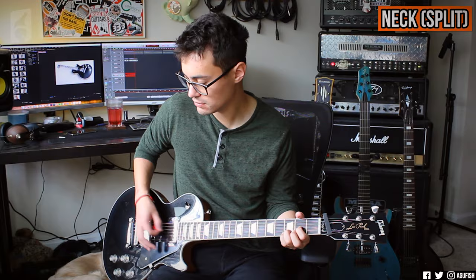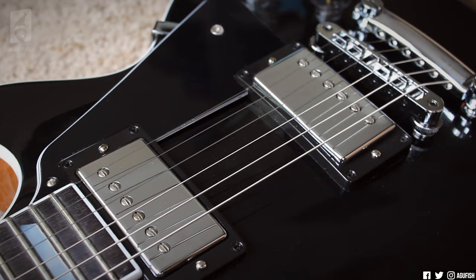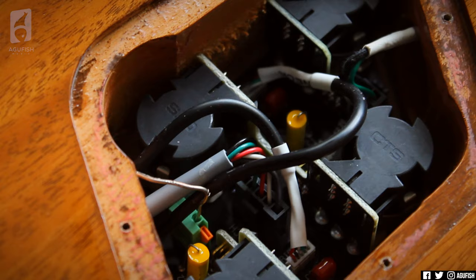To be honest, I'm not a huge fan of the Burstbucker series of pickups, but in all fairness, they aren't really made for my style of music either. Now these are wired in using Gibson's Quick Connect system, so no soldering in the control cavity. That being said, it looks like you can just cut the connections if you want to replace the pickups with, say, Seymour Duncans, as long as they have four conductor wiring.